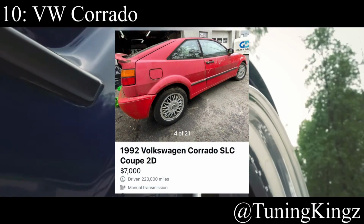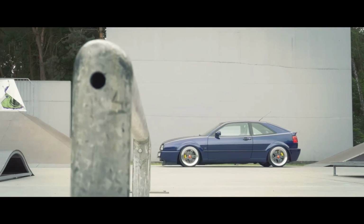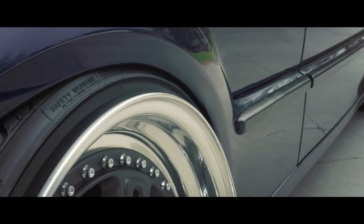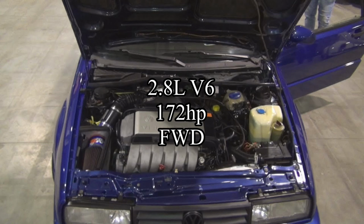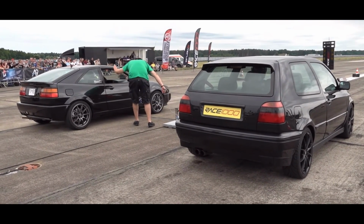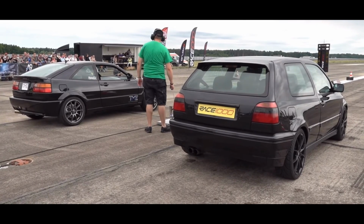All right, from one underrated German legend straight to another, the Volkswagen Corrado, my good sir. This car also comes with a VR6, just like the Mark III Golf that we talked about earlier. To refresh your memory, that is a 2.8 liter V6 or VR6, making 172 horsepower to the front wheels, of course. So you may be asking yourself why I put this one so much higher than the Mark III, and to be honest with you, man, I have no idea. I kind of just like the Corrado a little bit better, so I put it higher.